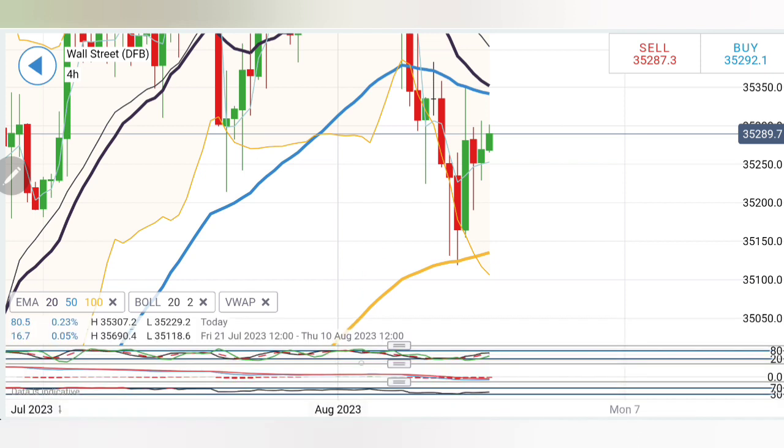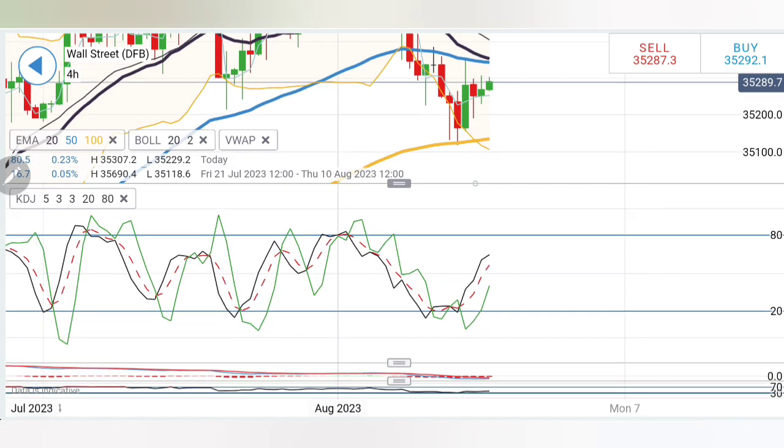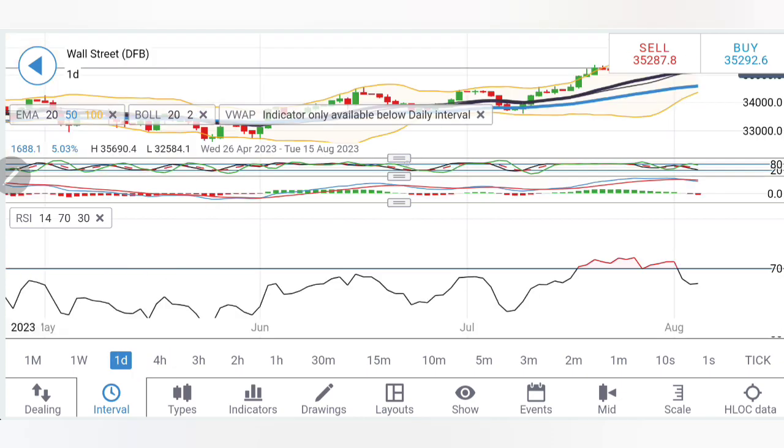Now remember, in between 35250 and 35310, we are not going to take any position here. Stochastic rising, MACD is bearish trying to converge. RSI is also looking upwards.